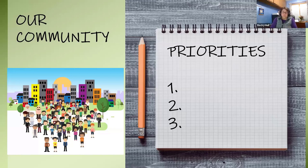Who are the local authors, artists, community decision makers? What businesses and nonprofits are in your community? What are the annual community events that you have every year? All of these things give us information about what our community needs and wants and can help inform those selection priorities.